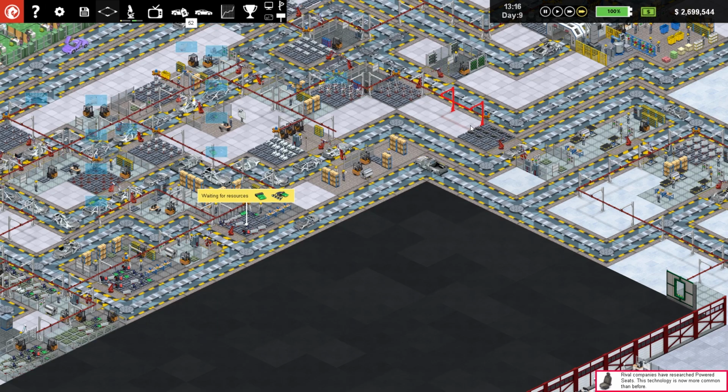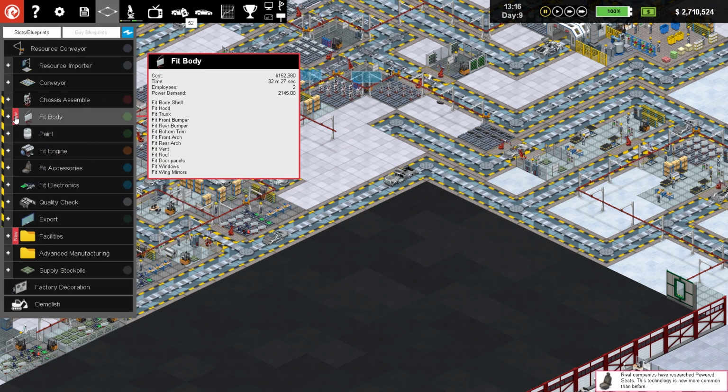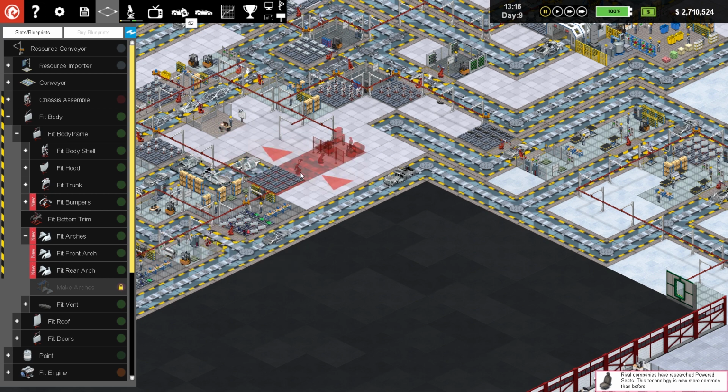Alright, Arches specialization. That's great. Get rid of this, please. Get rid of that. Let's just bash into brand new Arches specializations. Man, I love this game. This game is so good. This is just fantastic.